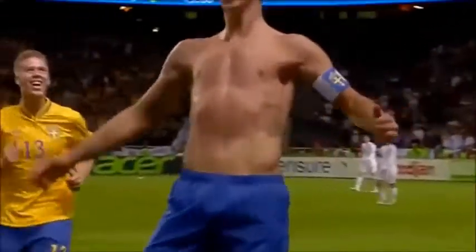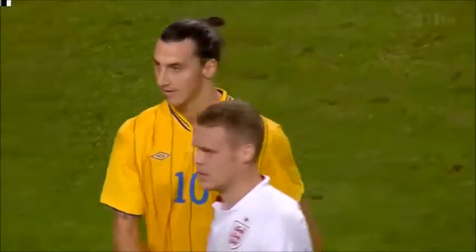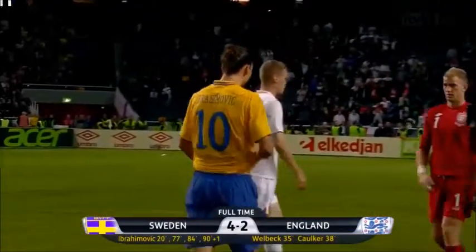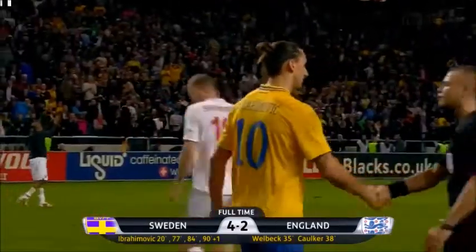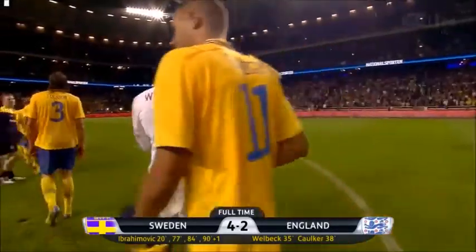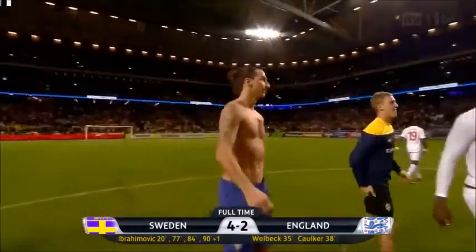That's an incredible goal. Guess what the boos were for? He got a yellow card for taking his shirt off. Zlatan Ibrahimović's night. They have a stadium, a stage worthy of top-class international football, maybe not a pitch, and they have a captain who belongs among the leading lights of international football. Four goals. England were leading with 15 minutes to play here.